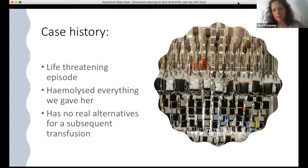So that's what happens when people have lots of antibodies. You can render them untransfusable.